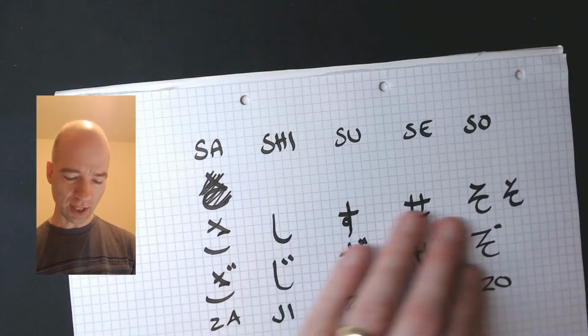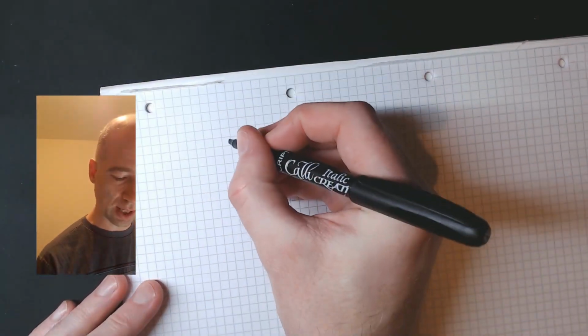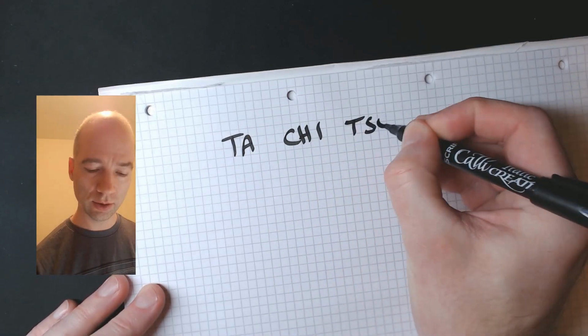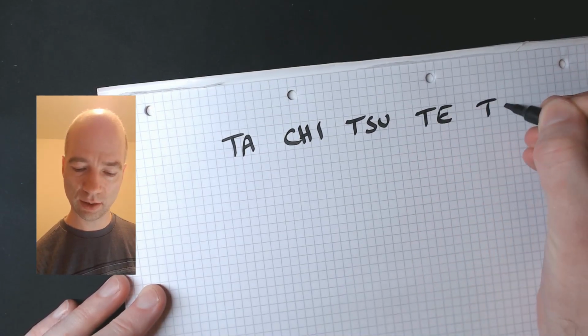So those are the characters. And then we also have the T line. So we have ta, chi, tsu, te, to.